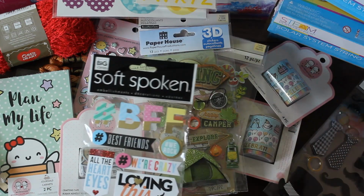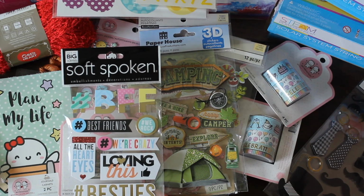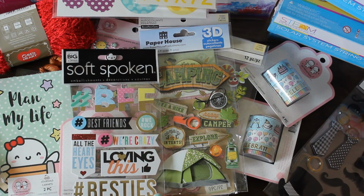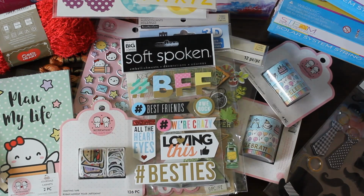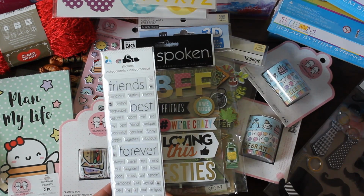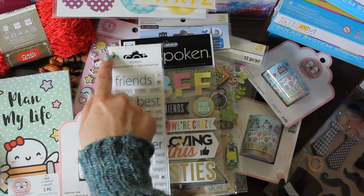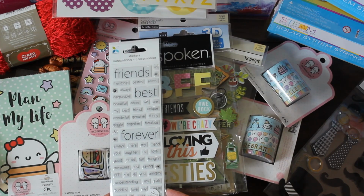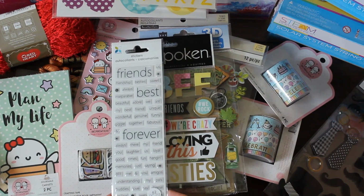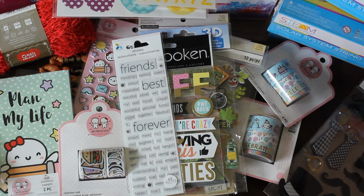Now, our next one is by Me and My Big Ideas, soft-spoken stickers. And again, my daughter Ems will love this for her scrapbooking with the besties. More stickers. This time it is from, I can't read the label, but I've seen this tag at, it's Mementa, okay, from Tuesday Morning in the past. And I love these types of stickers. Again, great for journaling and scrapbooking.